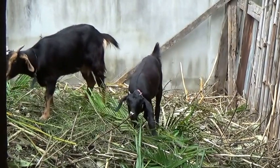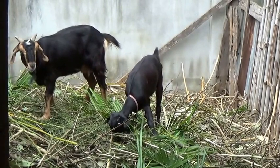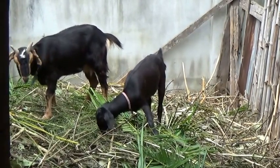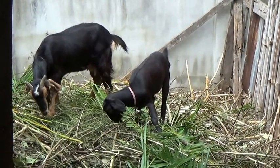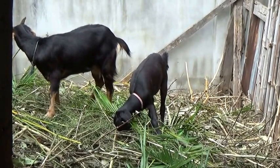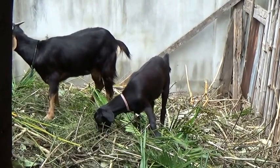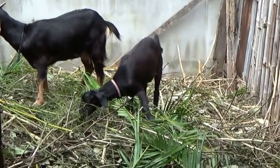We don't have no Billy now. We just got a whole bunch of girls. But we have too many goats for the area we have, a small space. There's 7 in here now. Don't need to be making any babies anytime soon.